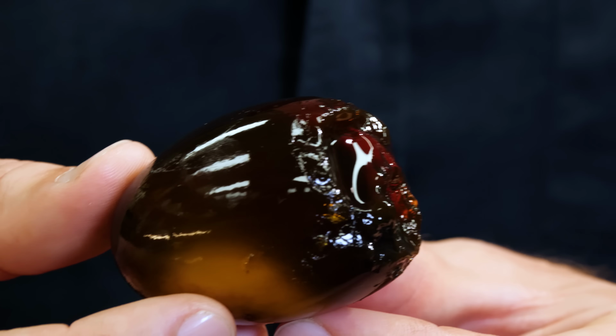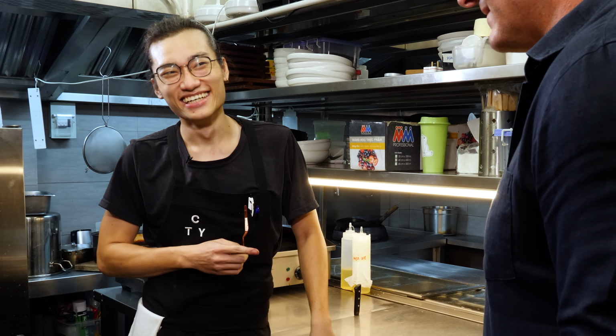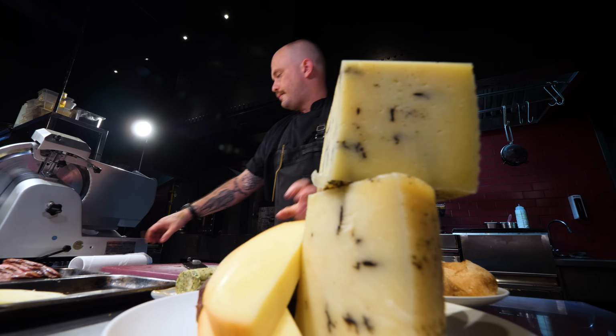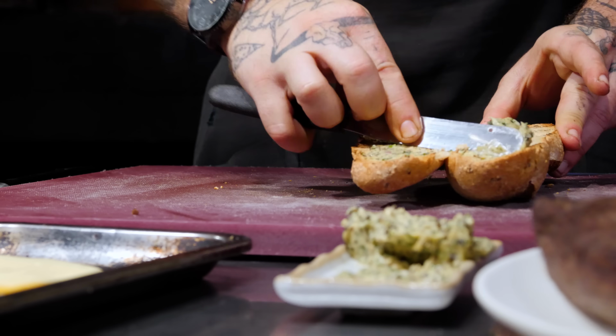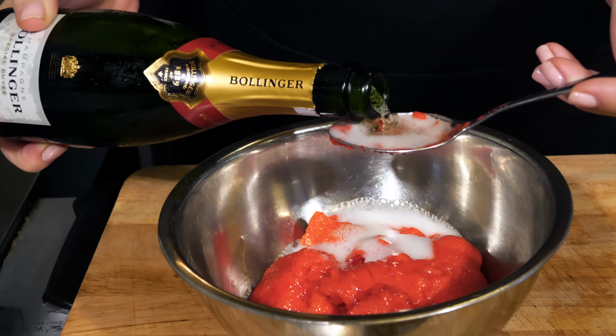Growing unlimited money. Have you tasted what you're gonna give me? Ingredients. We're using truffle manchego from Spain. What's that? And culinary technique on the food you already know and love.